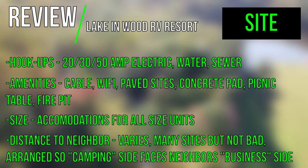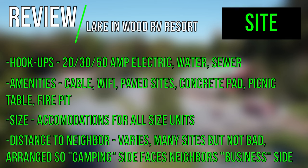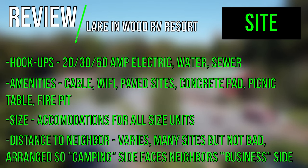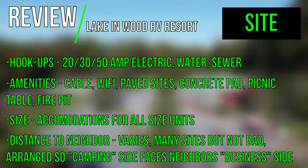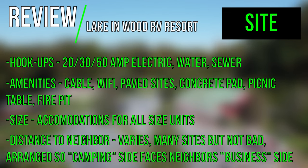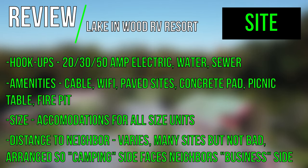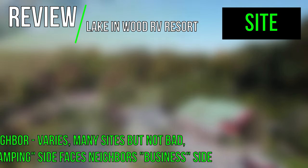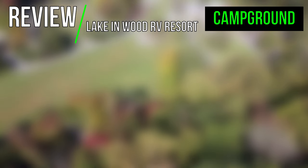Something I think is really important at campgrounds is the way they align these sites. Unless you're part of a multiple unit convoy, I think most people don't want the camping side of their RV to be facing the camping side of their neighbor. So even if you do get one of the smaller spots at this campground, you're not looking at your neighbor's business the entire time. So let's move to items related to the actual campground itself.